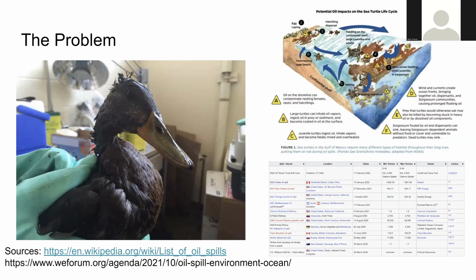The problem starts in the fact that oil spills are a major issue plaguing many ecosystems in many parts of the world. There's approximately 3 or 4 per year, according to Wikipedia, and I've got the list down here in the lower right corner. And it causes a lot of issues.